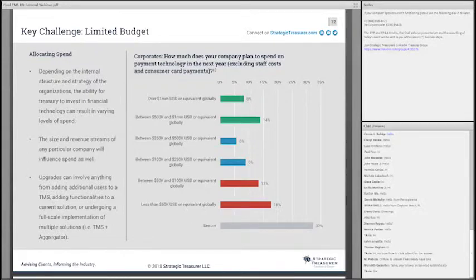So the next concept has to do with limited budget, and on the right-hand side, we have a chart. This is really talking about payment technology, not just treasury management systems. We didn't ask specific questions about the amount that people plan to spend on treasury management systems in this particular survey data that we're showing. But the point is that every organization fights over spend and budget, and part of the reason for that is that there's so much to be considered. There are a lot of moving parts: using capital to acquire firms, to integrate existing systems, to manage and reduce your risk.